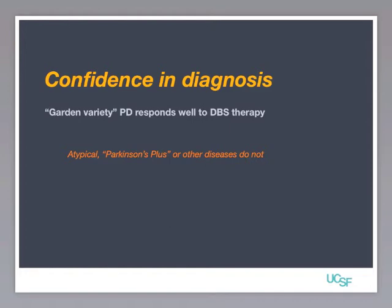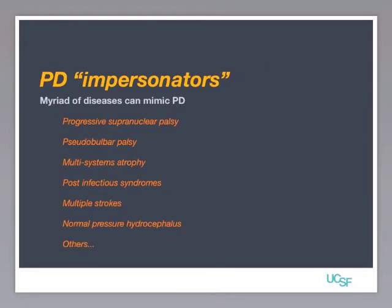And there are many things that impersonate Parkinson's disease. This is just a list of a few of them, but these are things like progressive supranuclear palsy or multiple systems atrophy. These are other movement disorders that, again, mimic or look like Parkinson's disease early on, but as time goes on, patients start to develop other symptoms that aren't consistent with Parkinson's, and they're consistent with these other things.